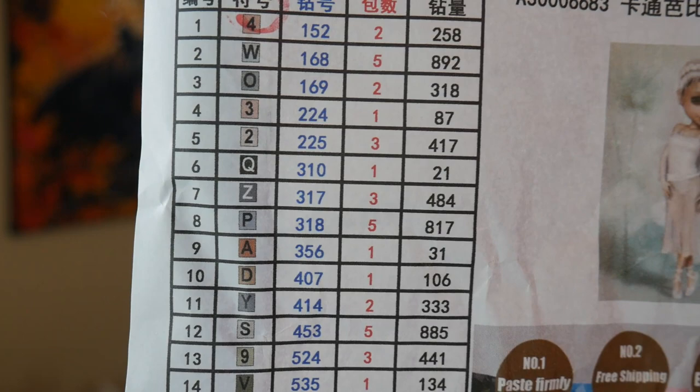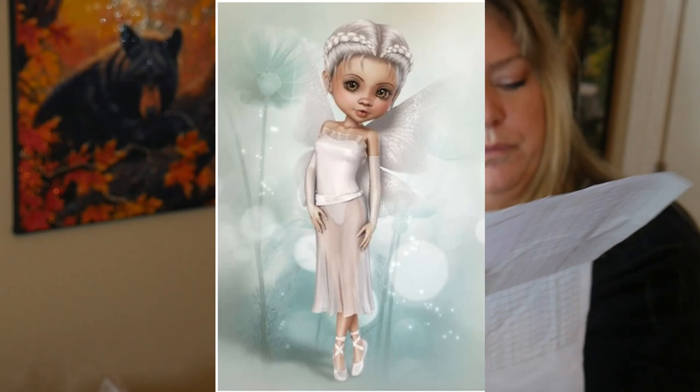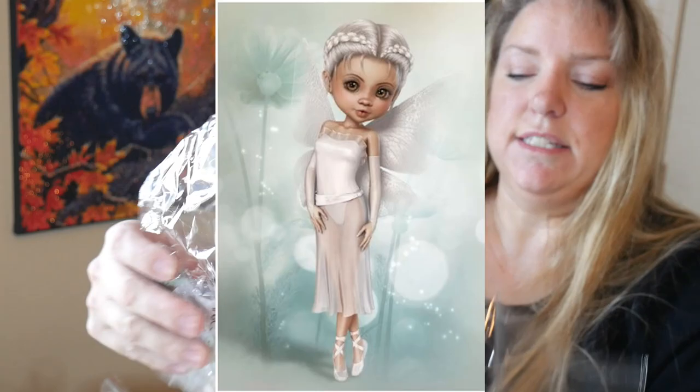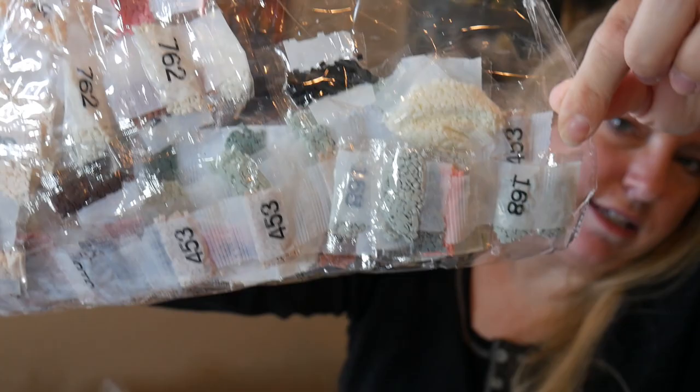And this is the picture, inventory sheet, and you can see the symbols, what they look like. And you can see that it's going to be 32 colors, which is nice for a 30 by 40. And you can see the colors in this. It still has the seafoam, but it's a little bit lighter, and it's got a little bit of other little colors in there, so it's not quite as shocking as the seafoam green of that other one.